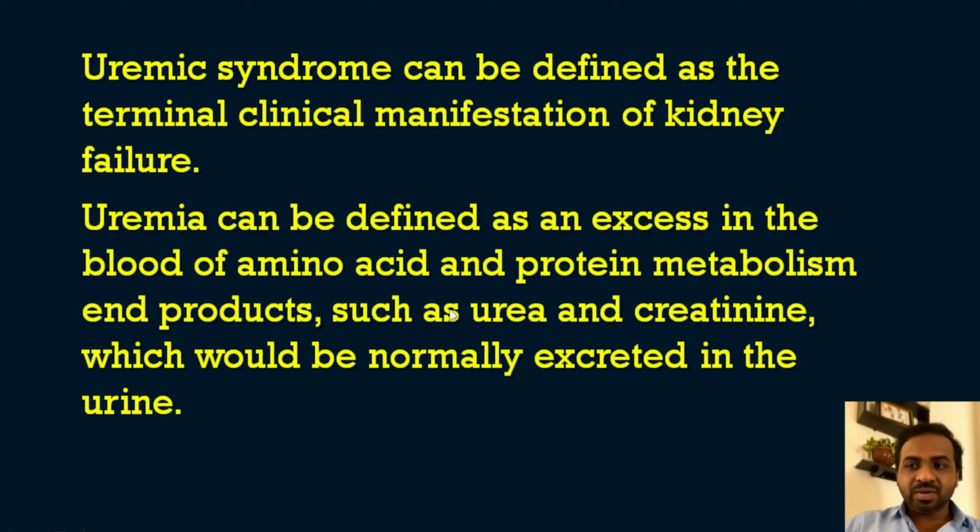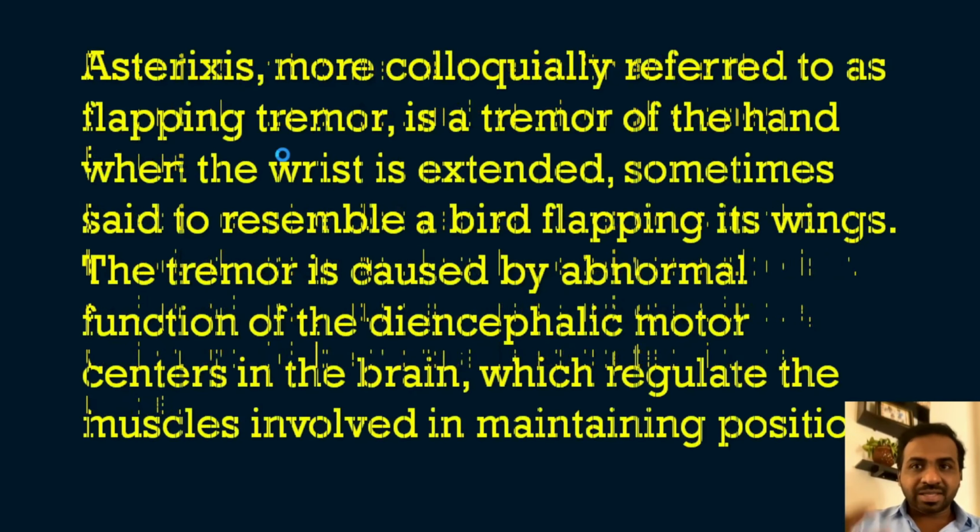So these waste products like urea and creatinine are normally excreted in the urine, but that excretion doesn't properly happen, and as a result they build up in the body and can result in uremia. It is the final clinical manifestation of kidney failure, and it can be called a uremic syndrome.